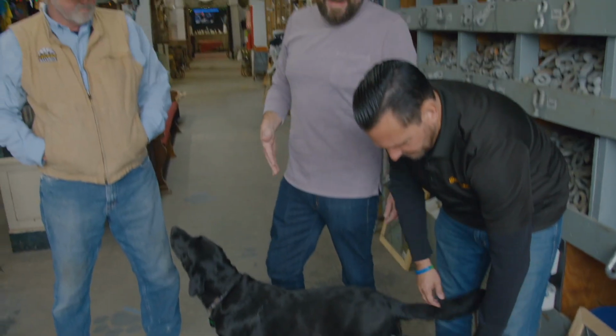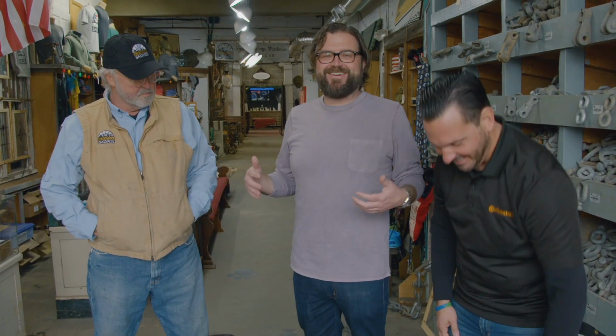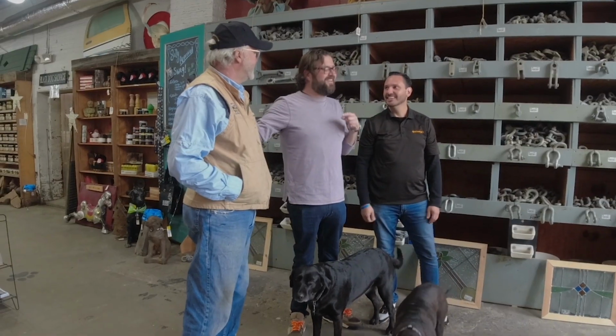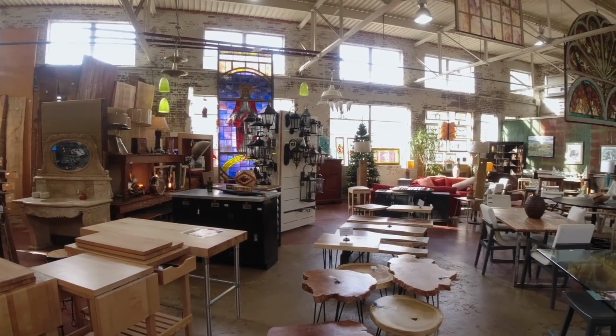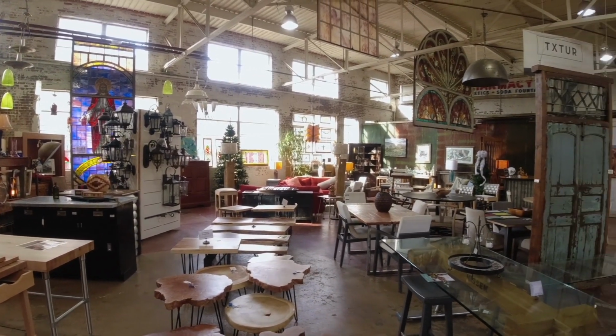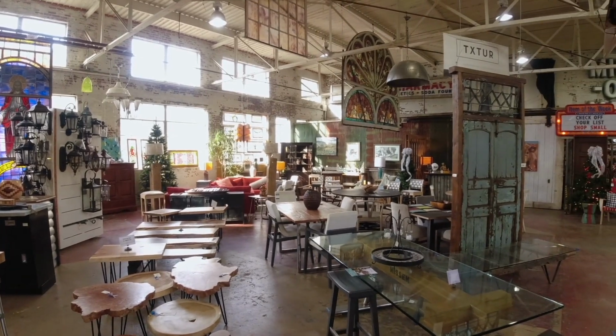Speaking of black dog, there are two black dogs here for Black Dog Salvage. Mike Whiteside. This is so exciting. Ryan's never been here before. Welcome. Hey, I thought we were going to a pick-apart salvage yard. I had no idea that we were coming to this mecca of everything I've ever wanted in my home. I've never heard it called Mecca before. That's unbelievable. Awesome.